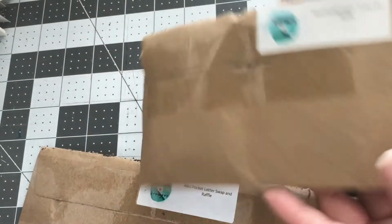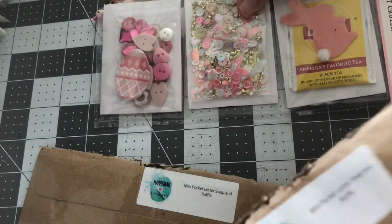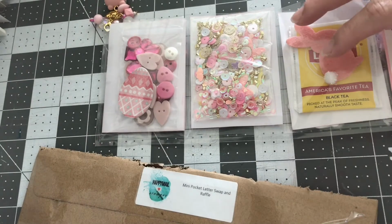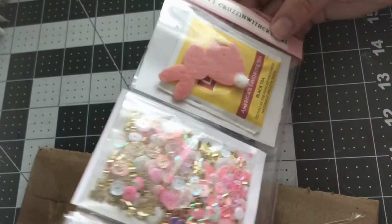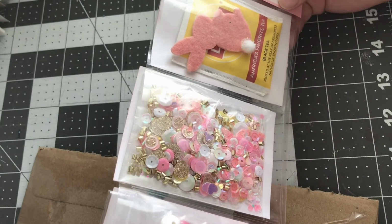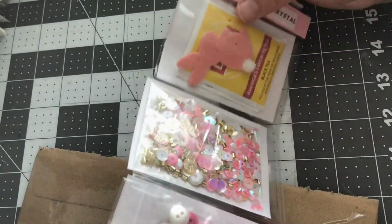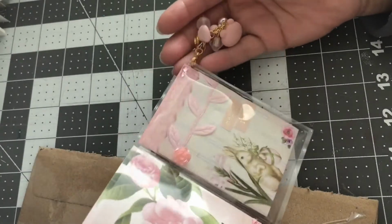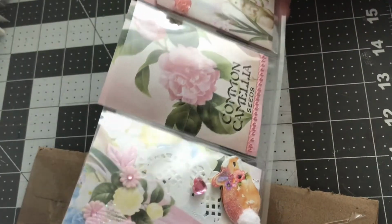I forgot her YouTube name. She changed it. So this was the mini pocket letter swap and raffle. This is one of the pocket letters, and this one is from Cruising with Crystal. Basically we had to make a mini envelope and decorate the front, and how cute. And then she put a dangle in here. Oh, how cute. This is so cute.